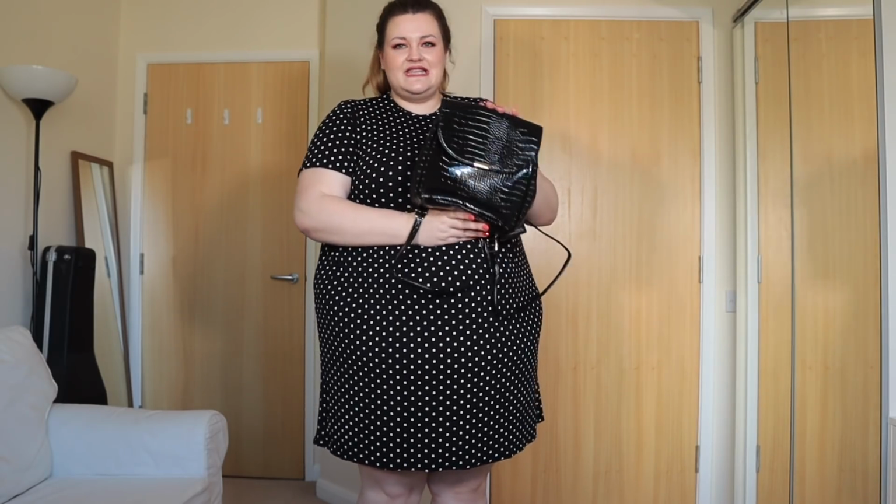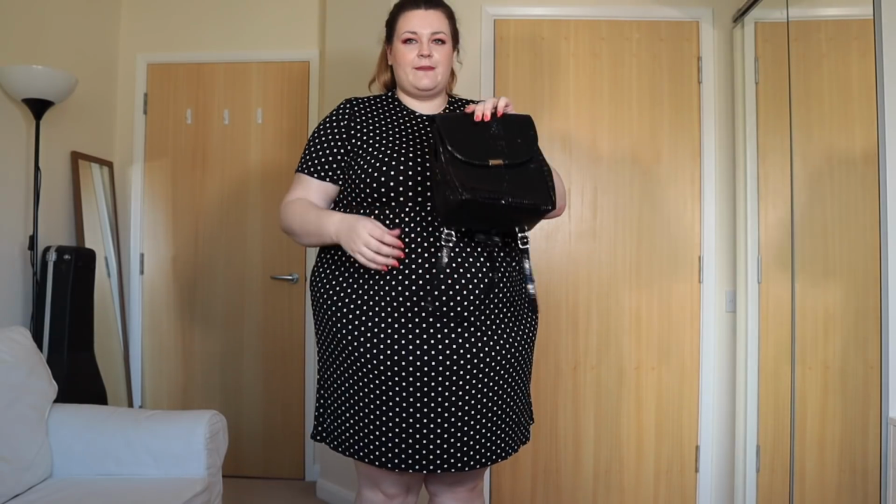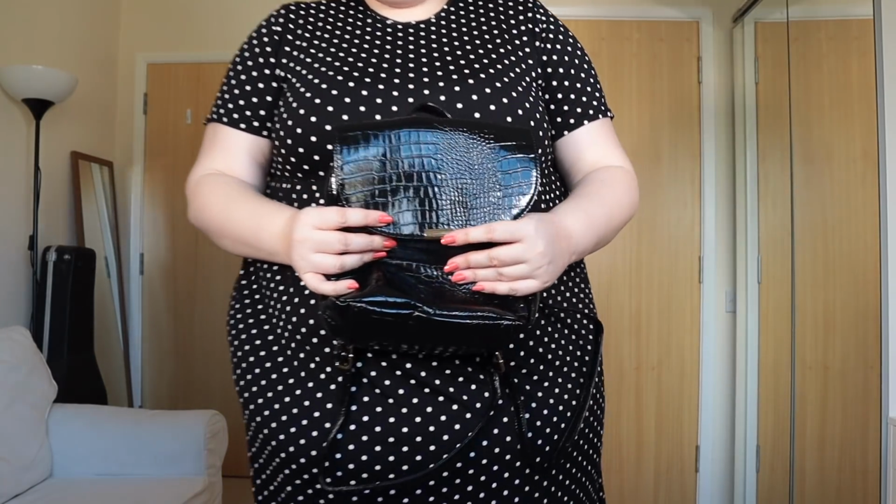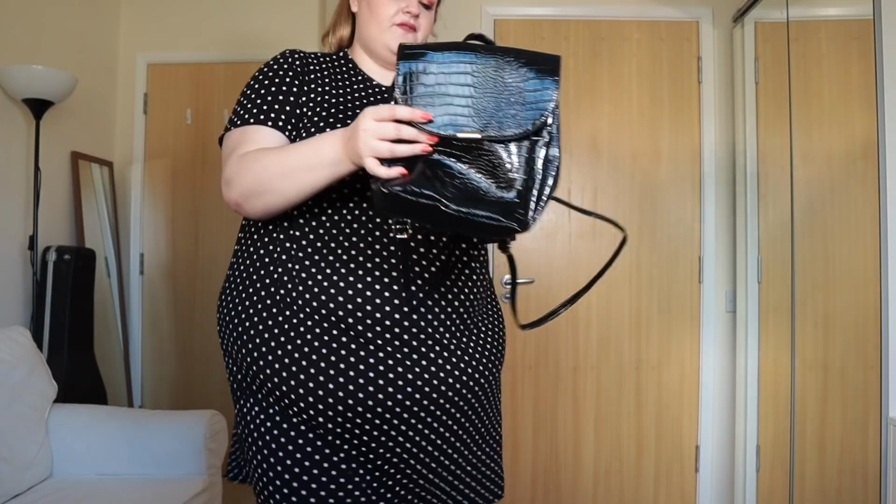Now I did think it was a little bit bigger when I saw it online, but it's still quite big. It feels really good. I like how shiny and fun it is. I like this little gold detailing here on the front. Let me put it on for you.